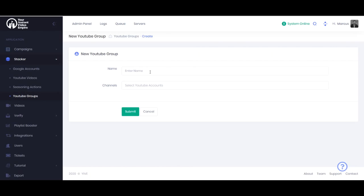Keep in mind, anytime you add a group to a campaign, the system will distribute one video per channel at a time. So it will rotate through the channels, adding one video from the campaign to each one until all the videos are distributed. If you have a need to produce a single video and put it in a particular channel, you just build a campaign that produces one video, you select the one channel, and that's where that video will go. That kind of defeats the purpose of what YIVE is about, but you can certainly do it that way if you want to.